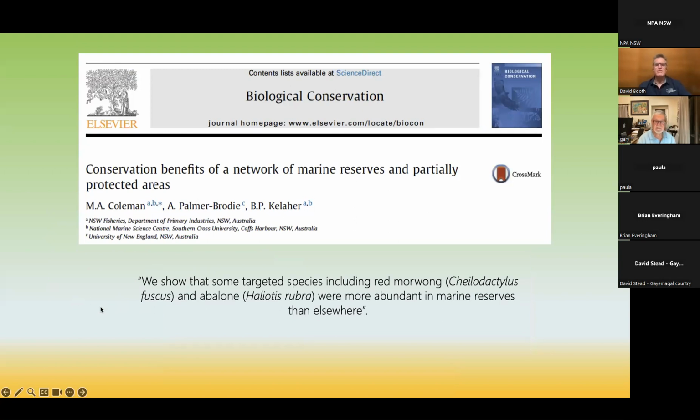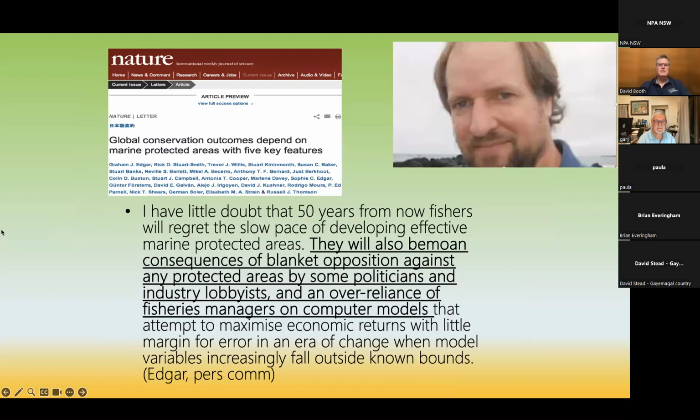And another paper that came out in these top journals really showed various targeted species were more abundant in marine reserves. So it's a pretty major theme about this. And I just thought I'd put this one up. If anyone knows of Graham Edgar, he's pretty much the world leading marine scientist in Australia, you'd have to say. And he runs Reef Life Survey around the country.